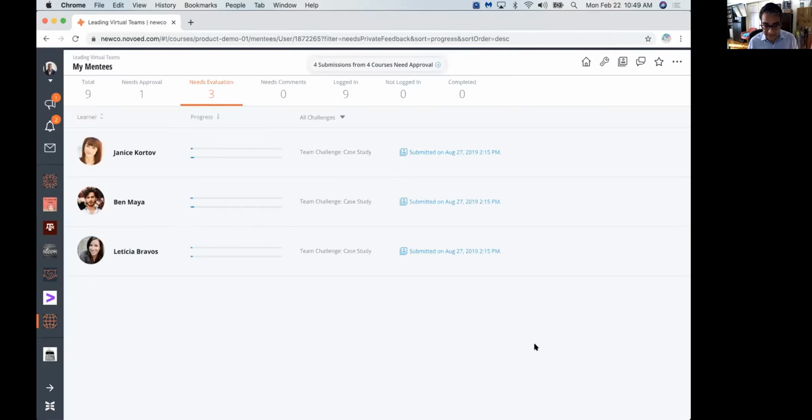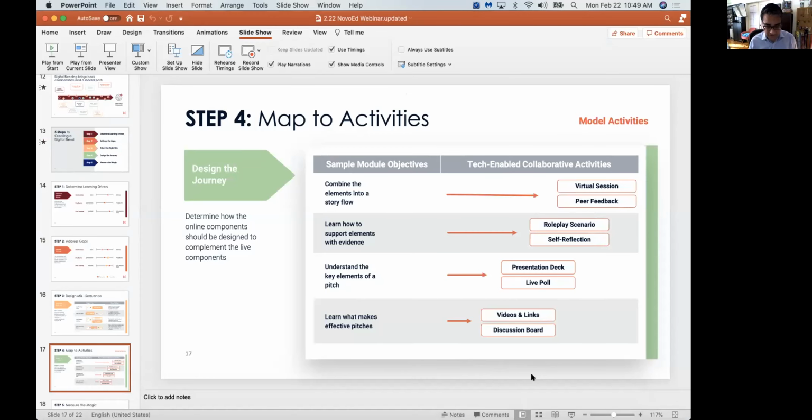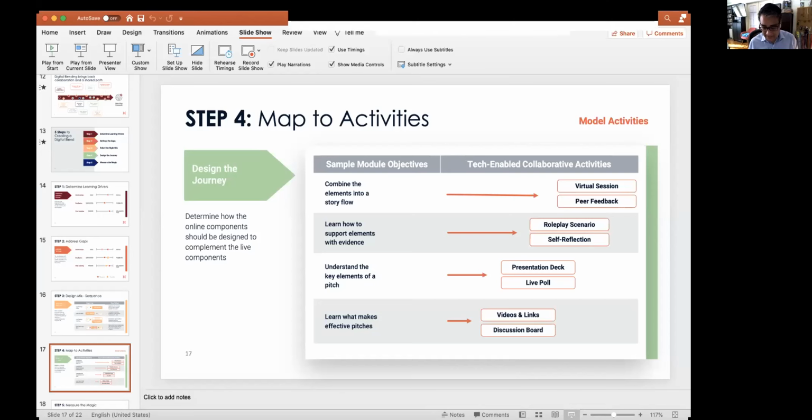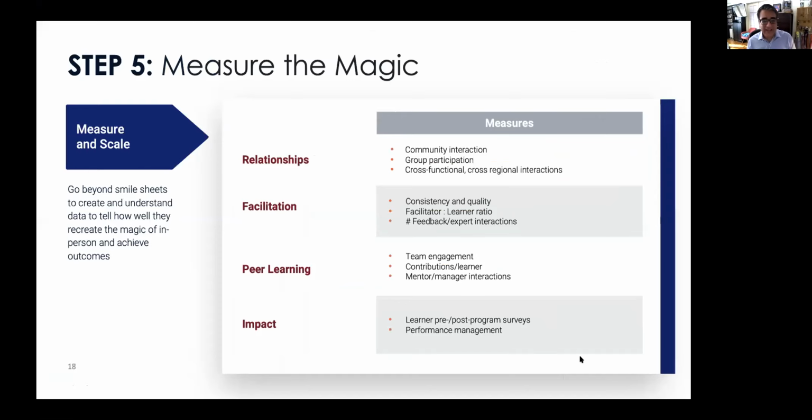All right. So that's a little bit of how we can support steps 3 and 4 in our 5-step approach here. So how can we design the mix, map to activities? And I did say there were 5 steps, right? So here's step 5. And then how do we measure the magic?